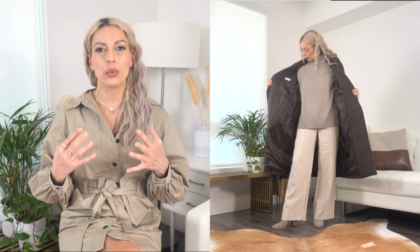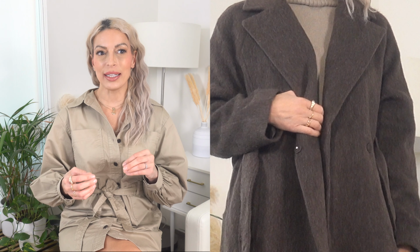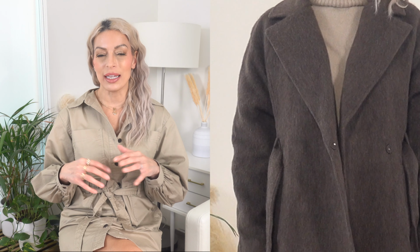I didn't feel that this wool really felt or looked that nice, and I thought that they can do a much better job on it. I did think it looked a little bit on the cheap side. It was certainly quite wrinkled, and I tried to get as much of the wrinkles out of it as possible, but I think that was also kind of weighing down my opinion on the way that this looked.